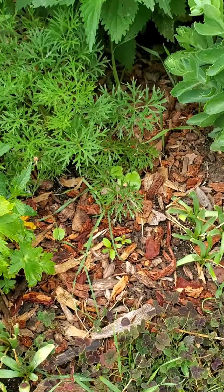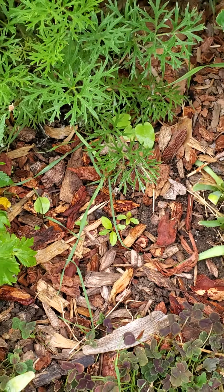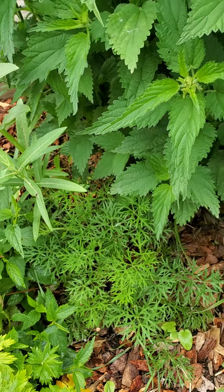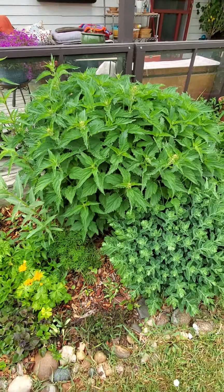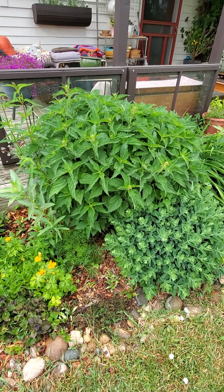And here's some more little tiny verbena coming in. There's another one hiding out in here somewhere. So this, my gosh, my nettles. I watered this the other day. I came home and it pretty much had doubled in size.